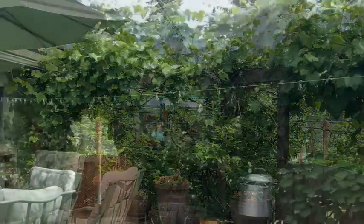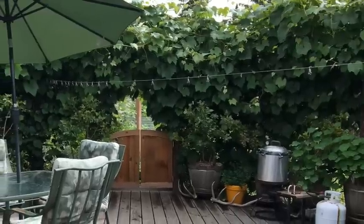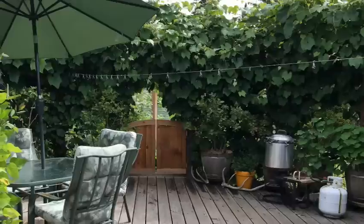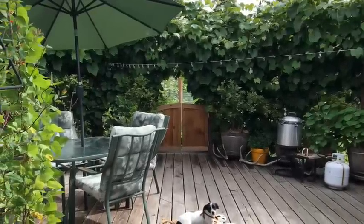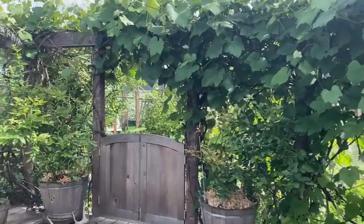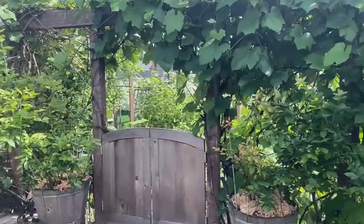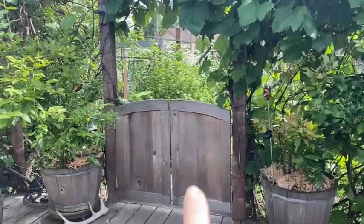And now I'm going to go ahead and overlay a picture where you can see what it looks like later in August, where it's just thick and you can't even see out into the backyard at all, other than maybe a tiny little space over there just above that gate. And I have to keep cutting it back, otherwise you can't even get through to the backyard if I don't keep pruning it back.